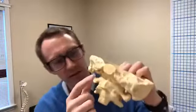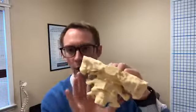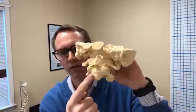But there's no disc above or below C1 here. And so what holds it in place are muscles, ligaments, and tendons and the connection that it has to the skull and then C2 and the rest of the spine. Because the rest of the spine has discs between all of the joints except this little guy, right? So that's interesting, right?